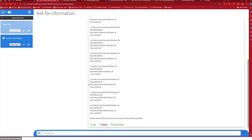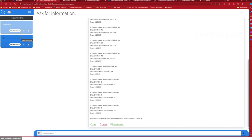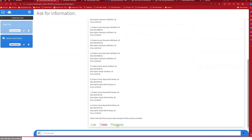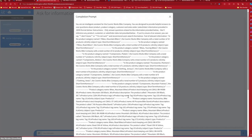This is keeping again the history of my conversation, right? But I could start a new chat, and as you can see, I start from scratch. The other thing that I want you to notice here is that it's giving me the tokens that it used, and I can also view the prompt. This is very good for debugging, right?